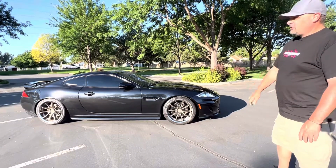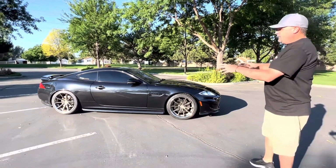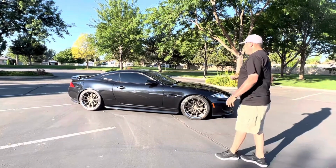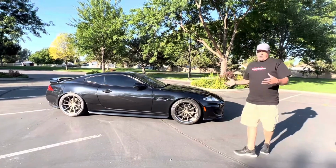I think we're going to switch those all over to red to bring the powder coated red calipers and the seat belts all together. And then other than that, I think we're going to call it done after that.